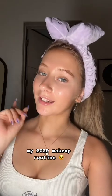Let's do my makeup like I used to in 2020. Alrighty, I took my mascara off and I already have some skincare on, but for starters, I used no skincare at all. Like absolutely none. So we're obviously off to a pretty rough start, but I think I did use SPF maybe twice in total in 2020, so I'll give it to myself.